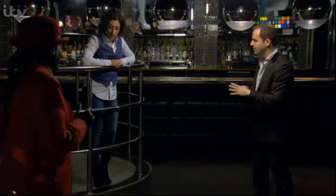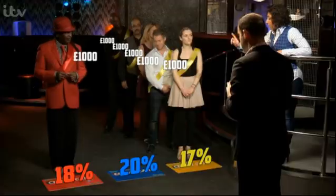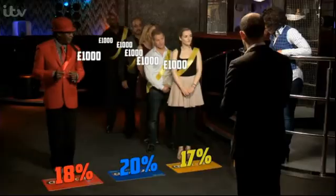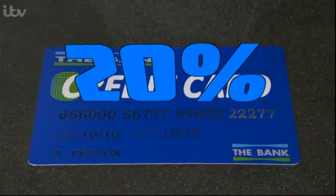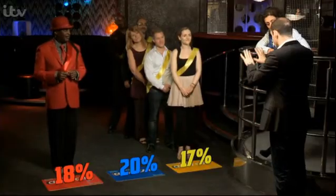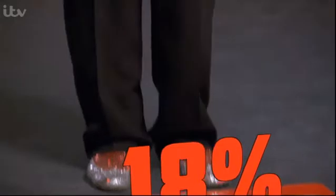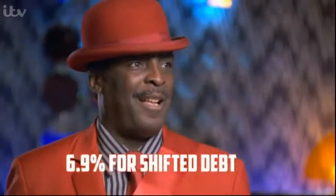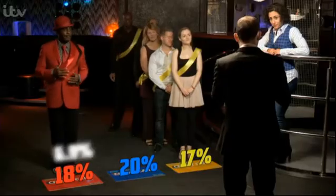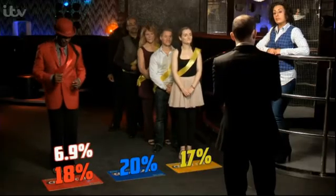So you've got £1,000 at 18% on the red credit card, and you've got £5,000 on the yellow credit card, which is at 17%. And nothing on the blue. Can I shift existing debts for you? So you've done your calls, and hurrah, the red credit card says yes. It'll let you shift debts to it at 6.9% for life, which incidentally tends to be the standard rate offered by the UK's biggest card for existing customer balance transfers, plus a 3% fee.